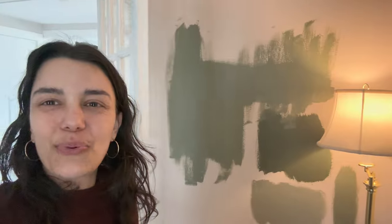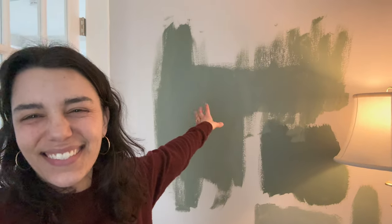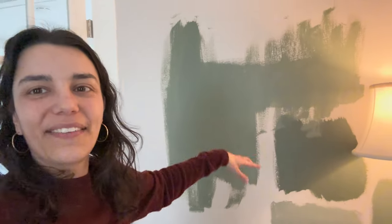He painted this swatch. Well, I painted right here and then he's like, oh, I want to do some. So then he did that part. He's gonna help me paint this time.